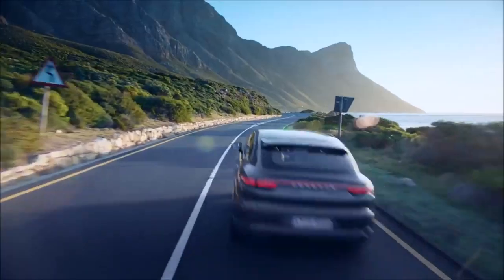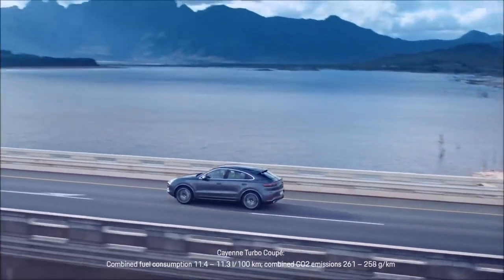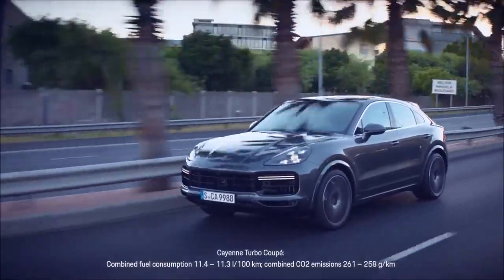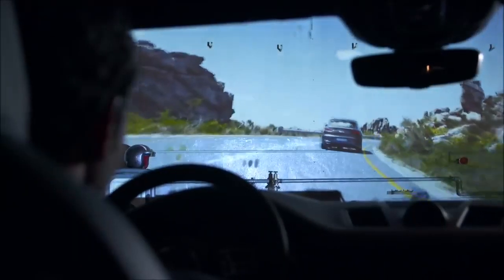And the top model, the Turbo Coupe, has a 4-liter V8 twin turbocharger, 550 horsepower, 770 newton meters, and goes from 0 to 100 in 3.9 seconds with a top speed of a staggering 286 kilometers an hour.